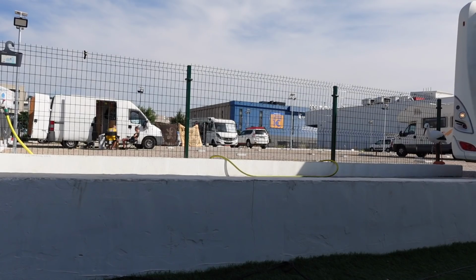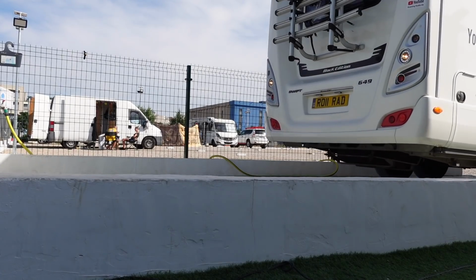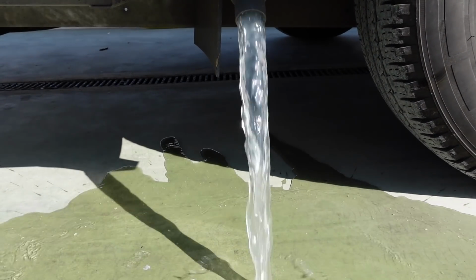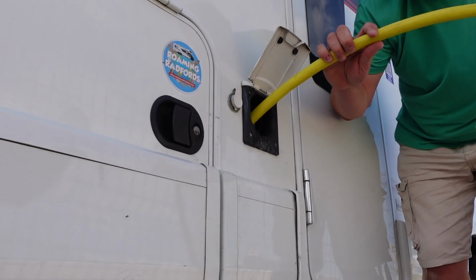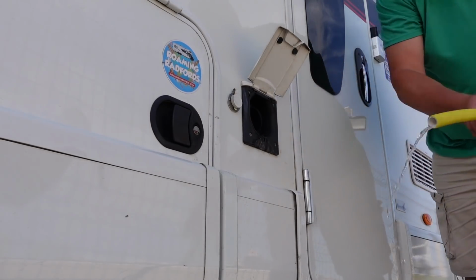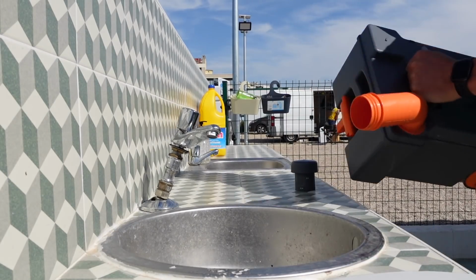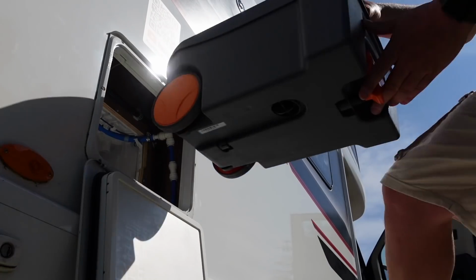Before we leave, let's just empty our grey water and refill the fresh. Hit the road. Okay, quick stop off at Decathlon to grab a few things.